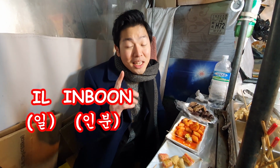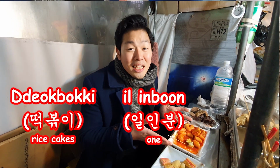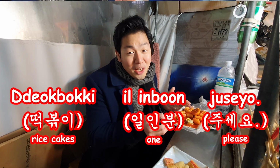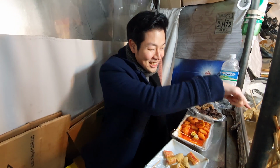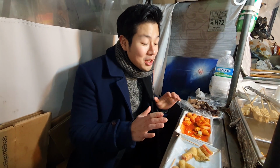Okay, I will teach you how to order. They have a serving size. One inbun is a serving size. So you gotta say, 떡볶이 1인분 주세요, which means, can I get one serving size of tteokbokki? So if you want 튀김, 튀김 1인분 주세요. 순대 1인분 주세요. That's all you need to memorize. You will say 1인분 주세요. Then they'll get it.